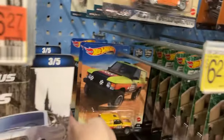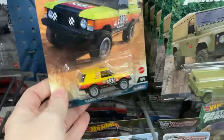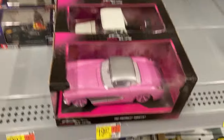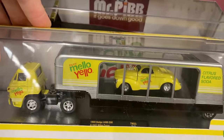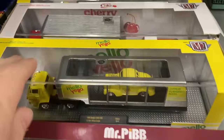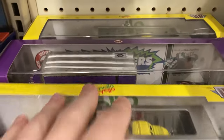New Fast and Furious. Okay, so this one is not going to be epic. They should discount these so that we can clear these shelves. How many of these green ones do we need? Pink slips, really cool Corvette, Bronco, F1s. I like this hauler because you can see in it, but these are like 20 bucks. I just want the trailer. Oh, there's a purple one.